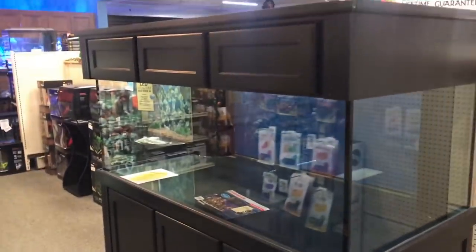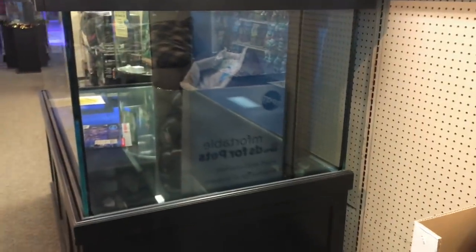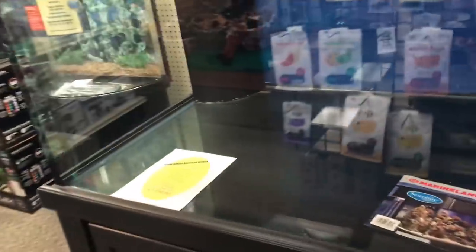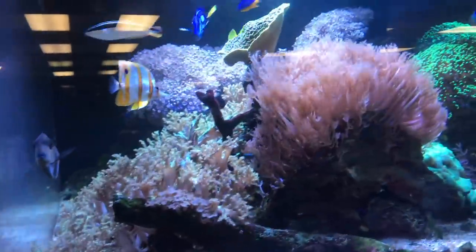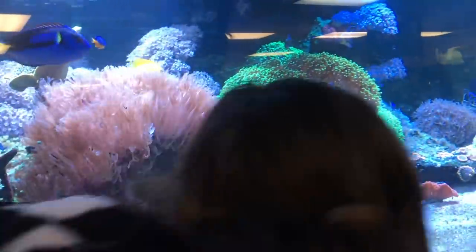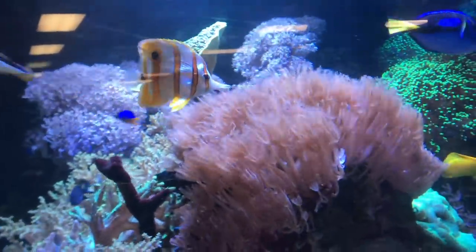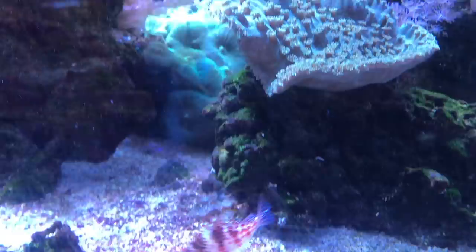This tank is like massive. I don't know how well you can see on camera, but it looks like it's 3 feet wide and probably 3 feet deep and 6 feet wide. It's pretty big. Is that a wrasse? I don't know what anything is. There's a blue tank. The yellow tank. Are those ocellaris?